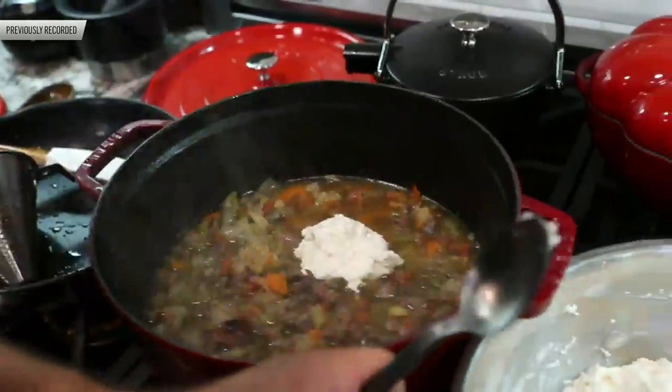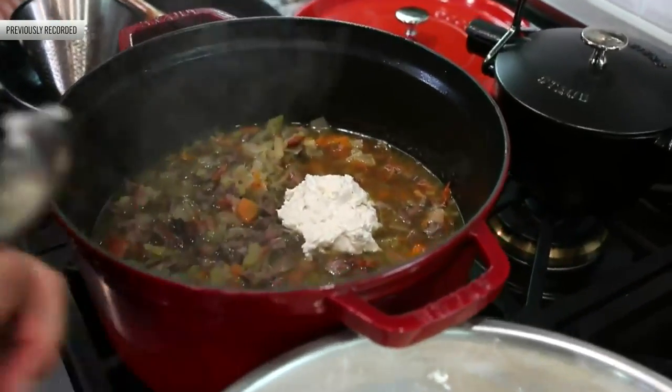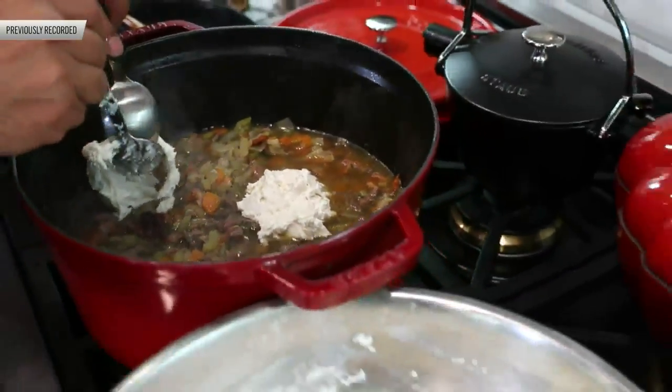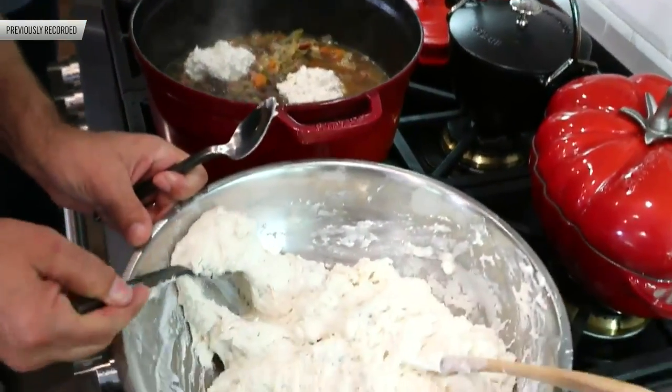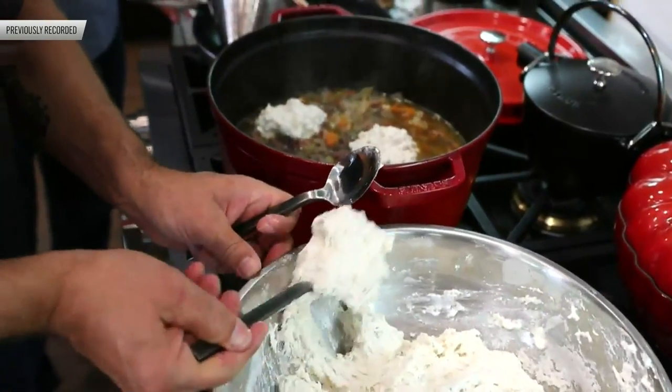In go these beautiful dumplings. And all you want to do is find a home for them, and this is the part where you show a whole bunch of love, just literally tucking these in.